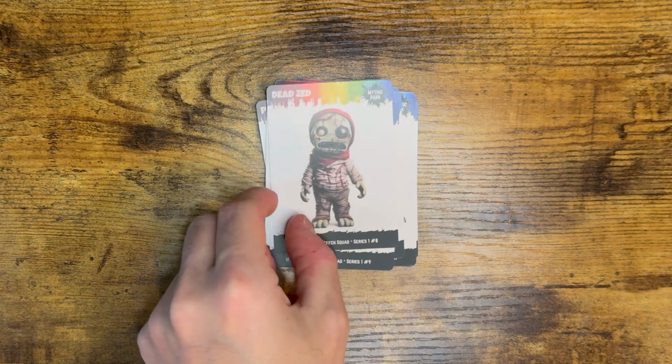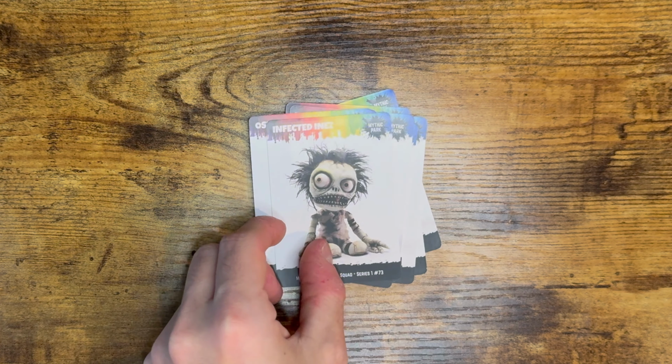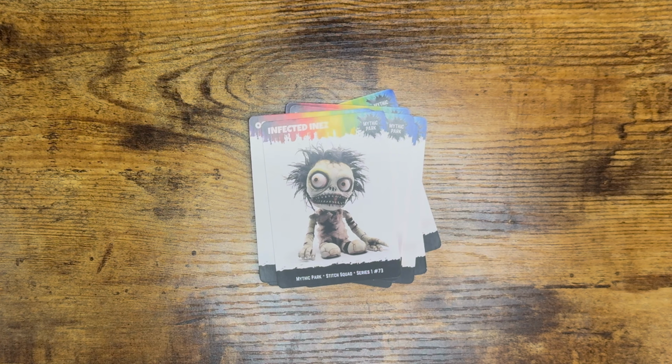I think that's a new one as well. So 5th pack: Rotting Rufus, Wandering Wretch, Vile Vincent, Gnarly Ned, Pestilent Patches, Lamenting Laura, Paranormal Paul, Oswald Oozington, Infected Inez, Ravenous Robbie, and Twitching Trevor. There's a new one, Twitching Trevor. I can't even say that. Twitching Trevor. There you go.